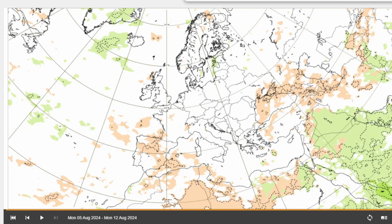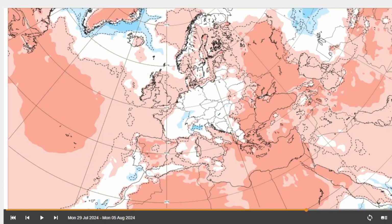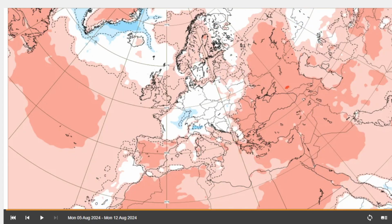And finally, the temperature for the 5th to the 12th of August is looking quite nice again, as you can see. And winds probably going around the ridge off this mild Atlantic, and it's looking quite warm again. So that looks quite good for August, especially.